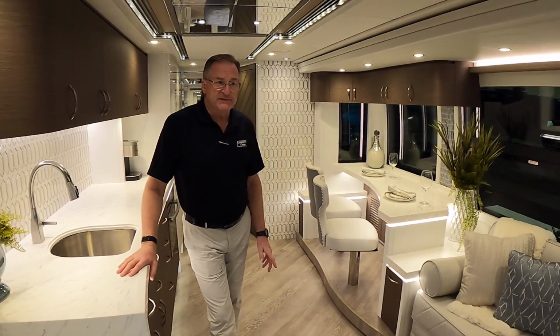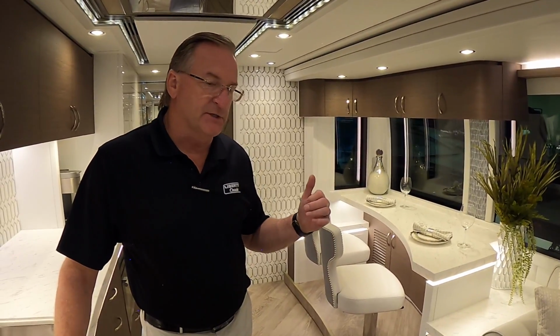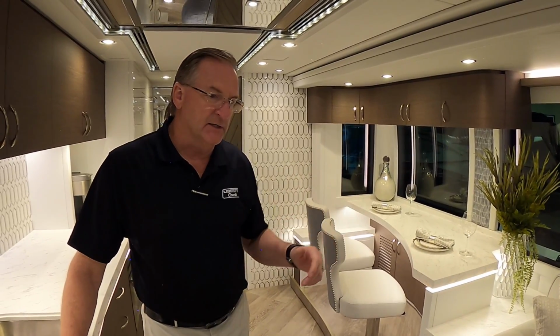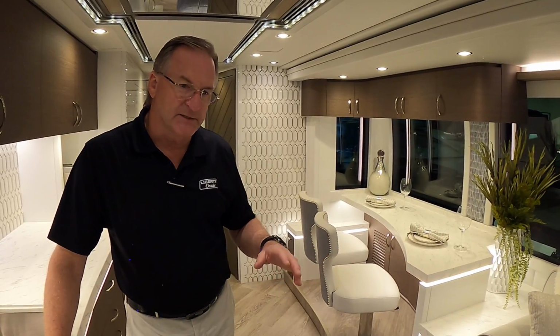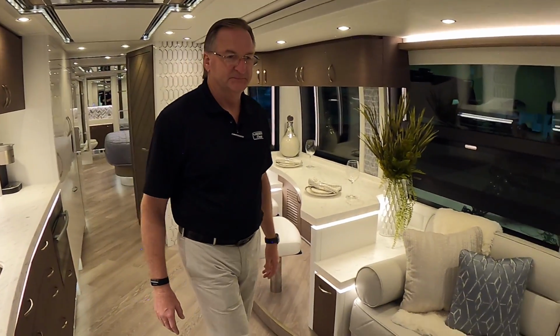Yeah, now is this a custom coach or is this... This actually started out as a spec unit for us, and then we had a client come in and wanted to buy a coach. We're starting to get way out there in our deliveries. Now we're getting into November of 2022 at this point. So they got excited about the coach, got excited about the exterior, so they came in and we were able to make some modifications to what we had already started and what we had planned, and this is what we've come up with. Well, it sure turned out beautiful.